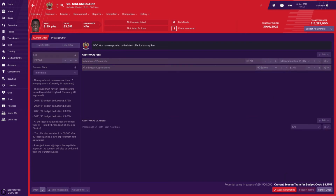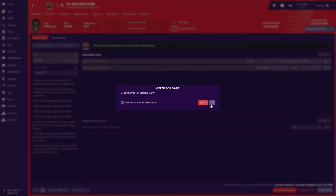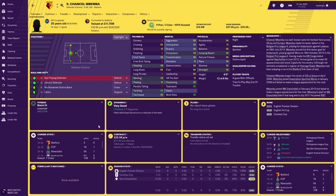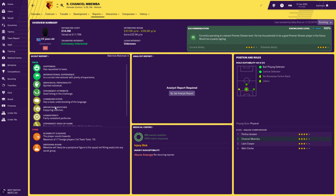They've locked in their offer at 14.5. We're going to accept it. All right, we're not necessarily going to go for him, but we now made an offer of Malang Sarr for 14.5 million. I'm going to go back to Mbemba because I do think I prefer him. I just love this scout report. They really like him.